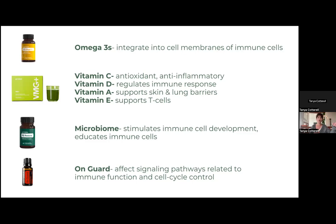Regulate, meaning make it work, but don't make it work too much so you have an autoimmune issue. Vitamin C is a powerful antioxidant and powerful anti-inflammatory. It strengthens our immune system. Did you know your body actually can't manufacture or store vitamin C? So you do have to actually take it regularly.